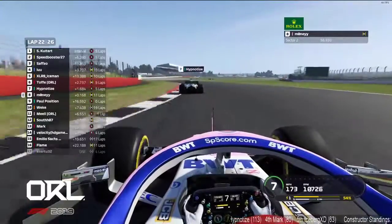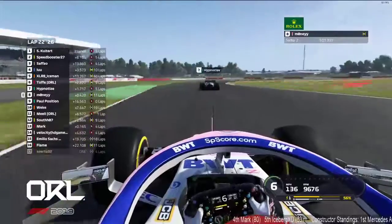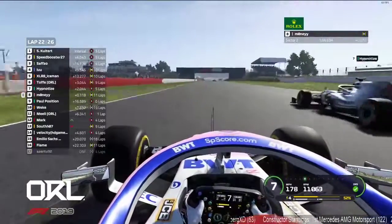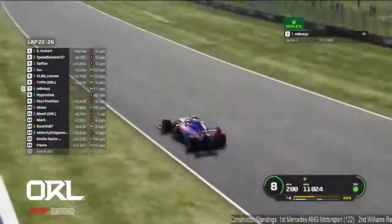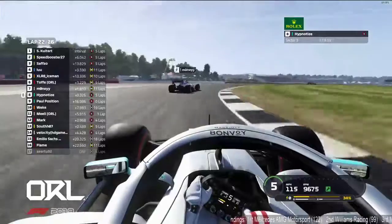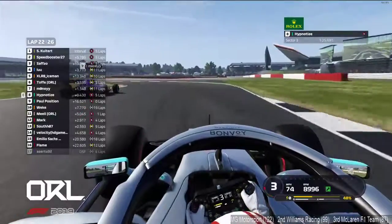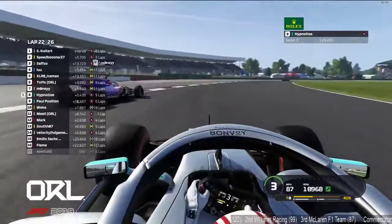However, Money is very close to Hypnotize, who really got a slow exit out of Copse corner, and Hypnotize is not having a fantastic second stint as Mark moves up into 12th place. But here we go, Money on Hypnotize. Money looking for the outside, and Hypnotize just lets him go through, and we saw him let Iceman go through early. Hypnotize, I guess, doesn't strike us as the driver that likes to really battle hard for position, just wants to focus on his own strategy.